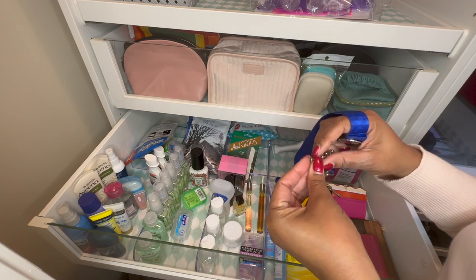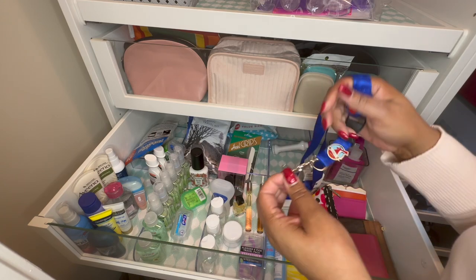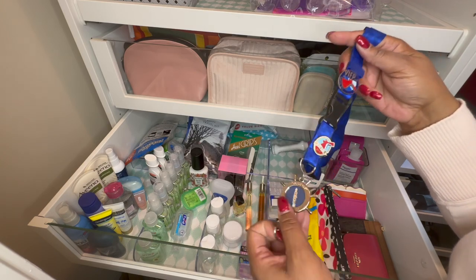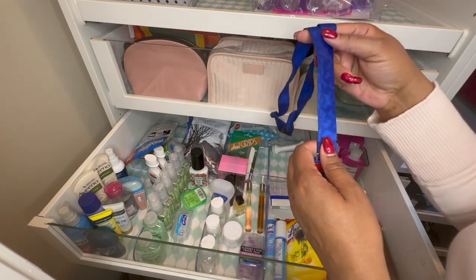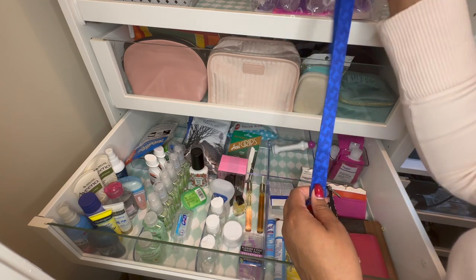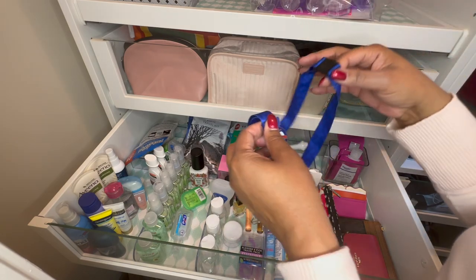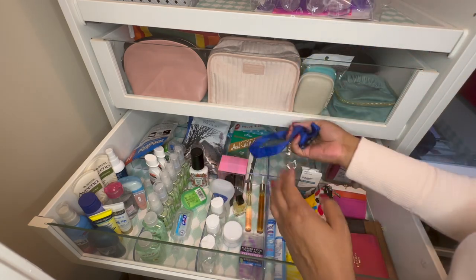But this is where you clip on your Set Sail pass. And honestly, I'll use this one on a Royal ship, on a Disney ship. I don't care. I buy but one lanyard. And it's inconspicuous enough. You can't tell which cruise line it is, I guess. I don't know. But it's Carnival. But I keep my lanyard in here, so I always know where it is.